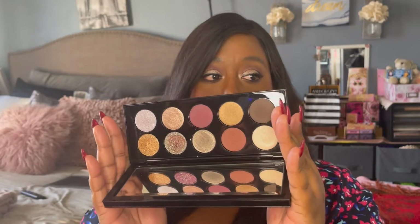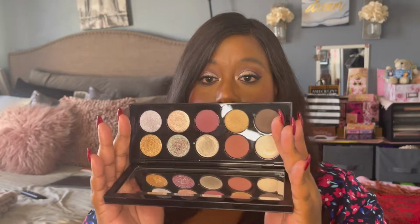Okay, so this is the newest Pat McGrath palette. This is Moonlit Seduction. It is absolutely gorgeous. I'm not going to do a whole lot of swatching, but I do feel I need to swatch maybe 1 or 2 of these. You can see that beautiful color.